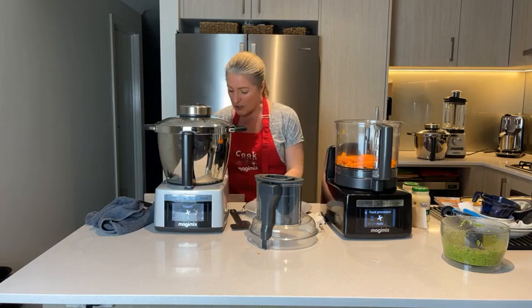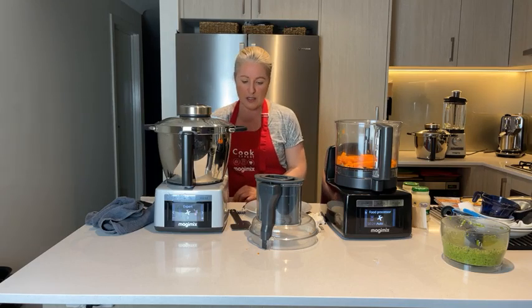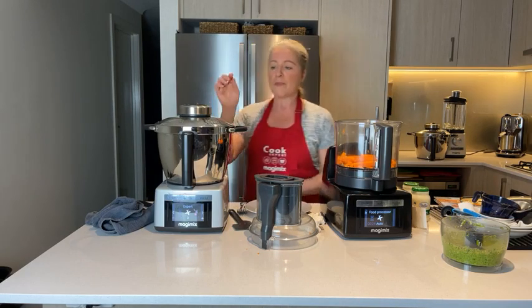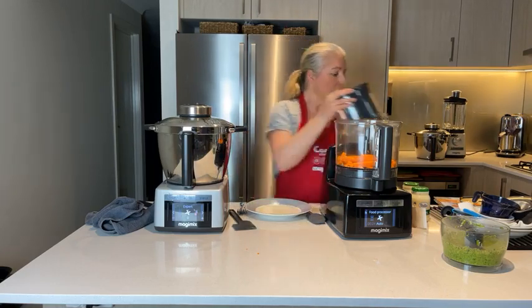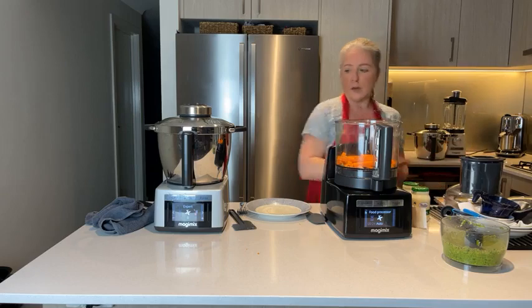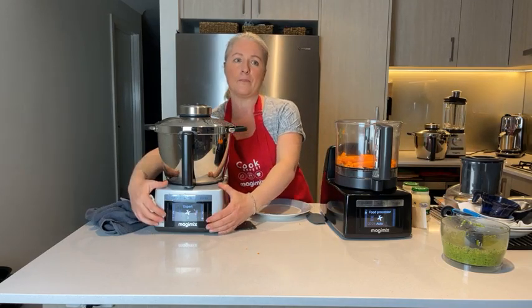So I'm just going to grab a couple of forks because very soon we are going to shred that chicken, and I'm going to get you to come in and have a look at us do that. So we mustn't have long to go. We might be due for a 1A.